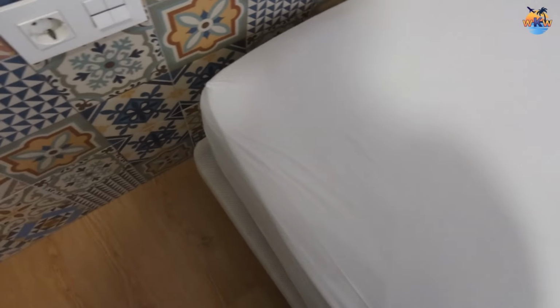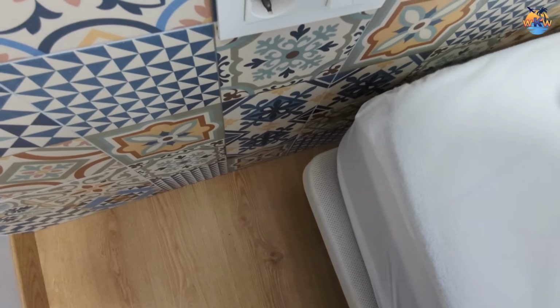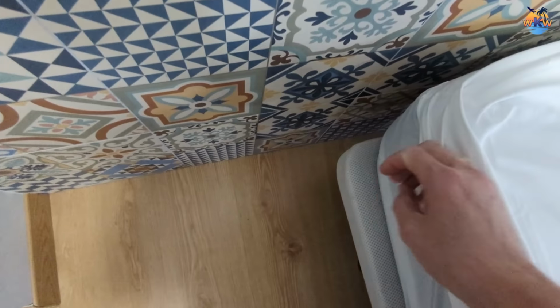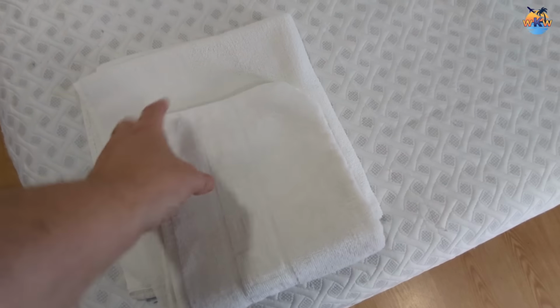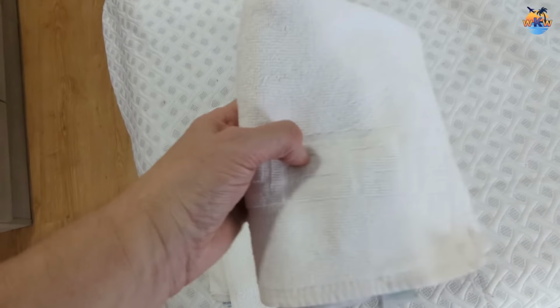Yes, that looks clean. Do they have mattress protectors? Yes, they do as well. A mattress protector. That looks fairly clean. Towels on your bed, small towel and a larger towel. Yes, they smell fine. And one last room to check out is, of course, the ensuite.